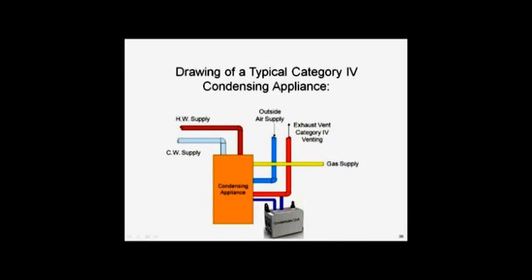In addition to that, at the very bottom here, we obviously have gas going into it. But at the bottom, we have this condensate tank. We have condensate coming out, and that condensate will be acidic, and we have to deal with it. So my message is, the additional thing is you've got to make sure you have the right vent, and you've got to make sure you deal with that condensate that's coming out of the bottom of the boiler.